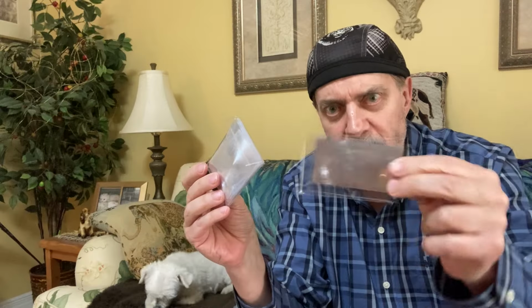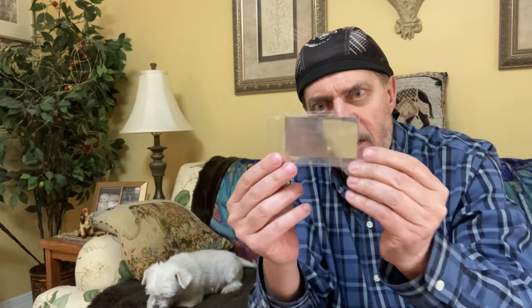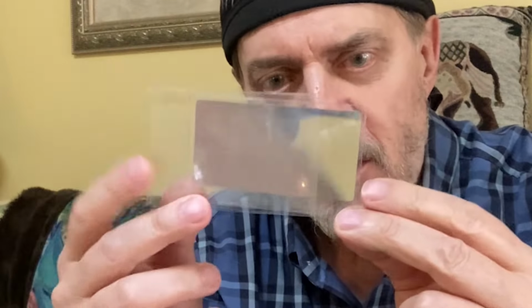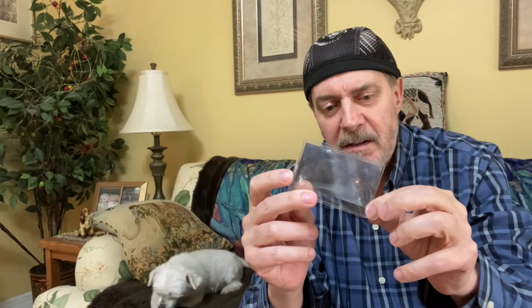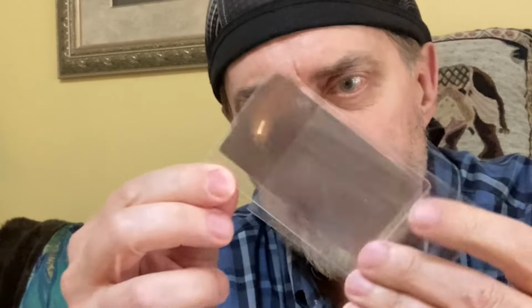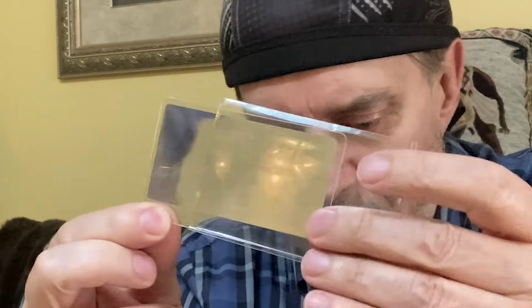Okay, number 9. Little wallet-sized magnifiers. 10 of them cost me $2.29, so really not a lot of money. And what I'm liking so far is they're individually wrapped, which is good because you don't want this scratching in your wallet. My concern was that these wouldn't have any protection and that they'd be useless within a couple months because they'd be all scraped up. But no, it does have a protective sleeve. And then also what I like is it has a place to touch it without touching the magnifier and getting it all fingerprinted up. So far, I'm really liking these.